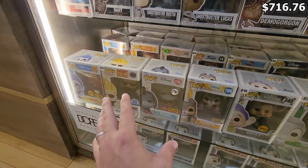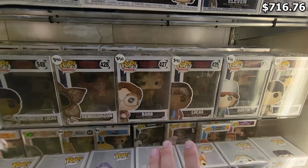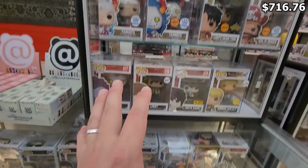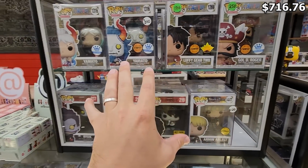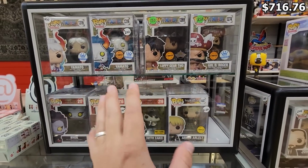If you guys want to take a look at some of the ones that they have in here, the Hades Chase is awesome. You have some Stranger Things in here as well, some of the more original ones. But yeah, some more Stranger Things stuff right here, and some anime. We already have the animation category, but if you want to see some of the cool, more heavy hitter Pops that they have for anime, they've got a good amount of them.